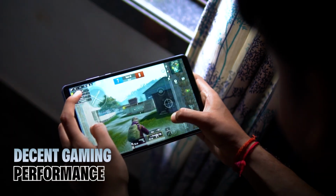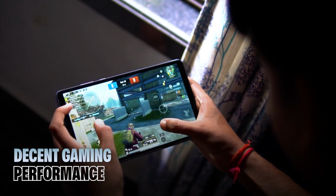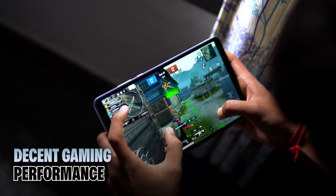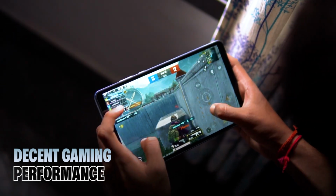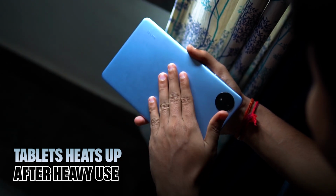Now, coming to the gaming performance, I did try out BGMI on the device. To be honest, games are playable, but obviously you cannot expect an esports level gaming experience on these devices. But also, I do not recommend this tablet dedicatedly for gaming because after 45 minutes to an hour, the tablet does get heated up, and we can surely expect that from a 12nm processor.